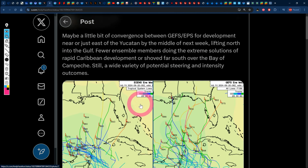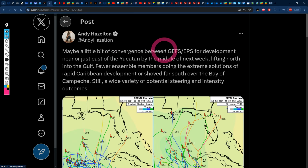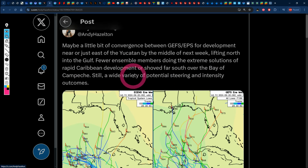maybe a little bit of convergence between GEFS and EPS. We know those are the global ensemble models, GEFS being the models under the Global Forecast System, that's the GFS, and the EPS being the models under the Euro, that's the ECMWF. So he stated maybe a little bit of convergence between GEFS and EPS for development near or just east of the Yucatan by the middle of next week, lifting north into the Gulf. Fewer ensemble members doing the extreme solutions of rapid Caribbean development are shoved far south over the Bay of Campeche. Still a wide variety of potential steering and intensity outcomes.